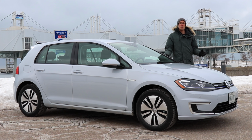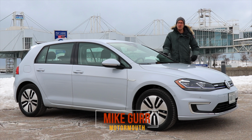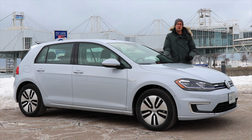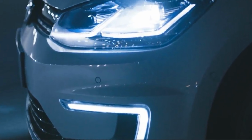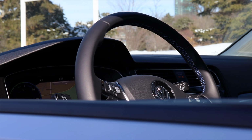One of the best things about the 2019 Volkswagen e-Golf is that it more or less looks like and more or less drives like the standard Volkswagen Golf, and that's a really good thing because the standard Volkswagen Golf is one of the best little cars on the road today. Now the big difference here, obviously, this thing's not guzzling dinosaur juice. It's a fully electric vehicle.